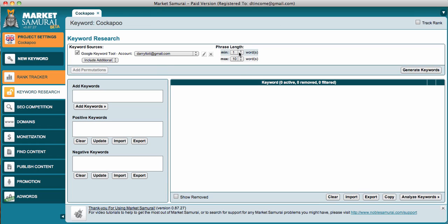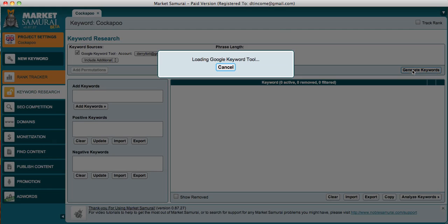Now, what I'm going to do is increase to a minimum phrase length of 2. I like to do this because it helps me find longer tail keywords for particularly Cockapoo. Now, what we're going to do is generate the keywords. As mentioned, this goes into the keyword tool, which is part of AdWords, and does all the information finding for you. The real beauty of this is not this first stage of finding the keywords, it's the second stage when it comes to analyzing them and finding niche subject areas.